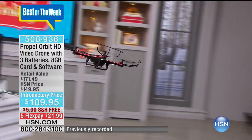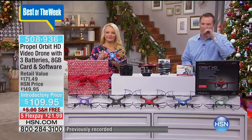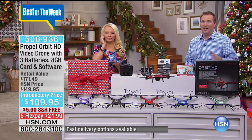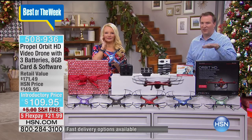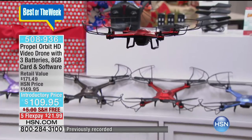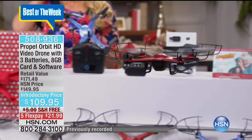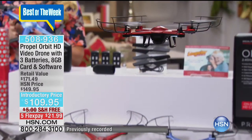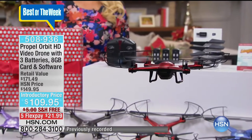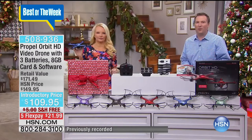Most drones, I consider them toy drones, when you get under a couple hundred dollars, and the problem with those toy drones is they're very difficult to fly, but Propel includes those advanced features. See how steady it is? It has a pressure sensor that's on there to keep it nice and steady. It has a G sensor that's inside, a gyro chip that keeps it nice and steady. So when you're recording video with that high definition camera on the front, your video is going to look fantastic. You can also take photos with it too.